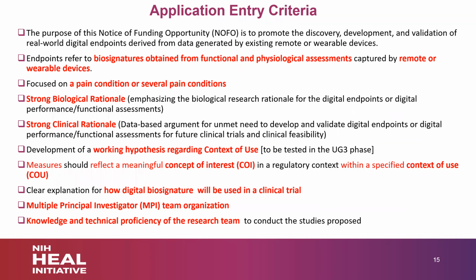Okay, next one: are animal studies allowed during the UG3 phase? No, it is not allowed. It's clinical research. It's clearly said it's clinical research.